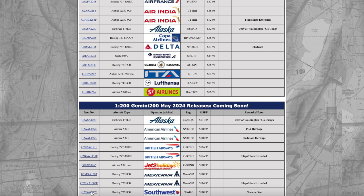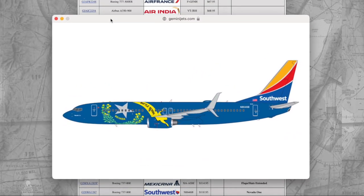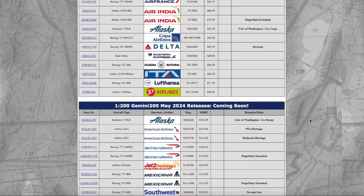Southwest Airlines Boeing 737-800 in Nevada 1 is coming in 1-200 scale. So there she is right there. Still trying to decide if I want to try to go for the Gemini version of Nevada 1 in 1-400 scale, but yet again, their 737 mold is quite questionable, but yet it's still good at the same time, but I'll just have to see. But other than that, it should be another nice model for all the 1-200 collectors who collect Southwest. That aircraft is registered November 8646 Bravo. And there's a price right there.